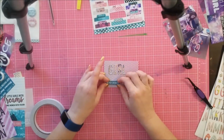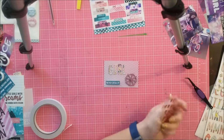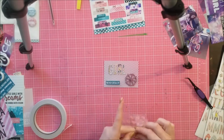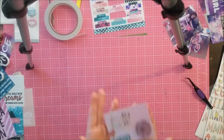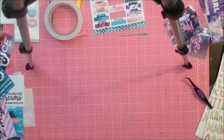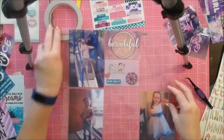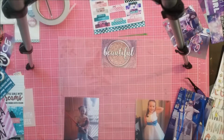Now, do I add a little tab to it? These little tabs are also part of the We Run the World collection. And I think Anita does them in most of her kits, from what I've seen and bought, in most of the collections that she brings out. Just add a little glittery heart there that's not part of this kit. And that one was done. And that's my title, done.